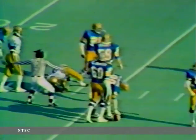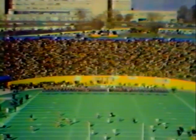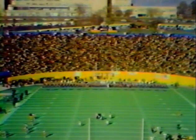Kendra dropping back. The clock continues to run with 5 seconds. The pass is overthrown, almost picked off by Pitt. The ball falls incomplete at the Pitt 25-yard line as the clock runs out. And so both teams leave the field at the end of the first half to the tumultuous roar of an overflow crowd here in Pitt Stadium. The end of the first half with the Pitt Panthers leading the West Virginia Mountaineers 14-3.